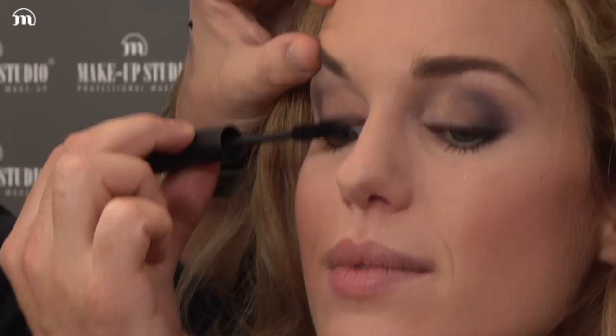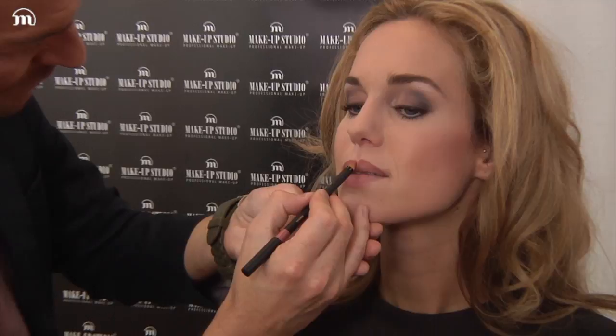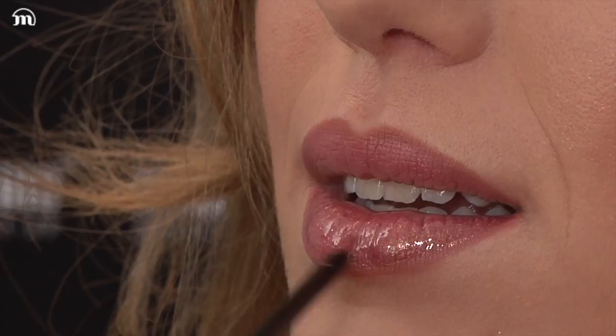For this look, mascara Ultimate Curl was used. To complete the look, colour the lips with lipstick number 62. Apply the lip gloss Super Shine C2 for some extra shine.